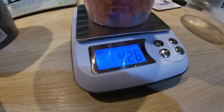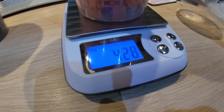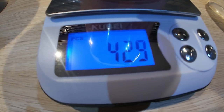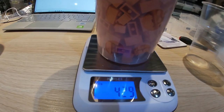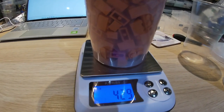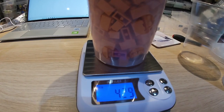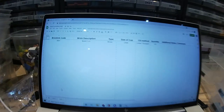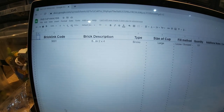Pick up the other pieces. I dropped one on the floor. So you can see in this cup there should be 429. So it's, you know, interesting. People want to know how many items fit in a cup, more or less. And that's why on our Discord server I put a section on called pick a brick data analysis, and it has a link to this Google document sheet that we've got here.